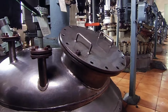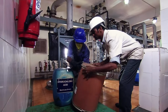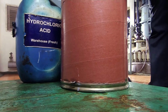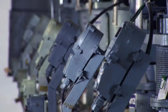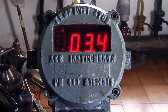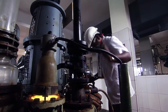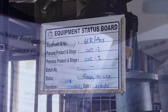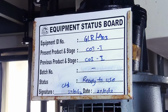Before we start any batch, we need to perform some basic checks. Check whether all of the raw materials required have been delivered or not. Ensure that all raw materials have the approved labels and make sure that all containers are clean and place them on the pallets. Now check the calibration and maintenance status of the reactor and of all digital and analog measuring devices, like temperature indicators and pressure gauges, by checking their status labels. Check the cleanliness of the reactor by visually observing and also by checking the status board and the equipment logbook. Make sure that the status is ready to use and also for the same product.